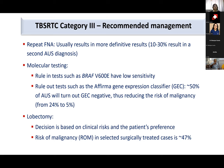We are going to discuss molecular testing later on in detail, but we have to understand here that we don't know exactly how many cases will turn out malignant or how many cases will need surgical intervention. So we have to go for further testing if available. And there are certain tests called rule-in tests, and certain tests called rule-out tests. Rule-in tests are basically for ruling in surgery. So when rule-in tests are positive, surgery is indicated. Rule-out tests are for surgery to be ruled out. If they are positive, the possibility of surgical intervention can be ruled out.